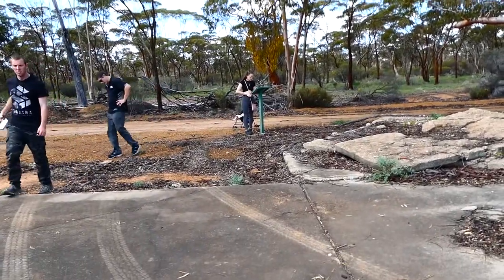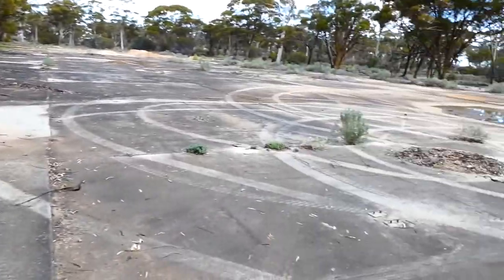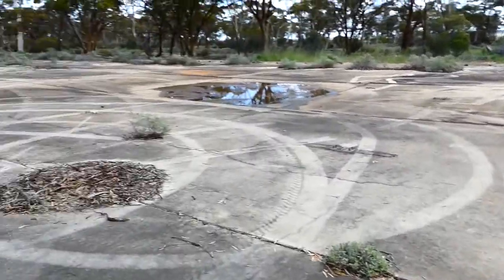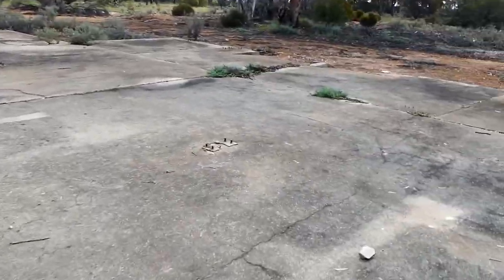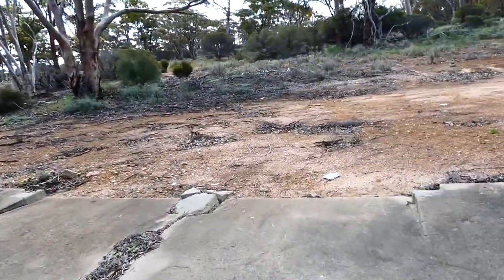Hey, Jacob, try throwing this one. Connected by rails, so they couldn't have... Nah, I know, I think. I doubt that. This here would have been the entrance, I reckon. It's been in, out.